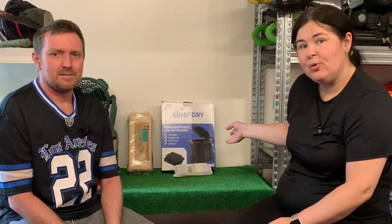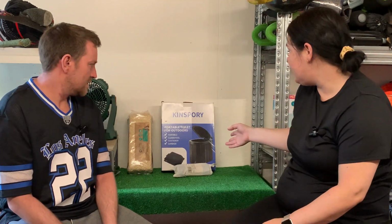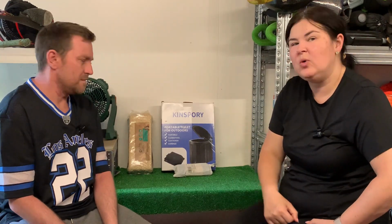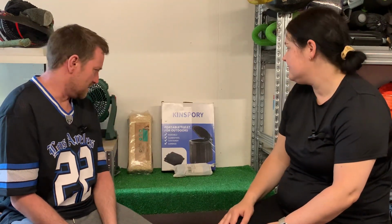So, talking of being ready to move on to number twos, we also bought this little toilet. This was off Amazon. I think it was about £20. I don't know what that works out at in dollars. Maybe it's around $30, I'd guess. I'm sorry, but maybe it's no more than $30.